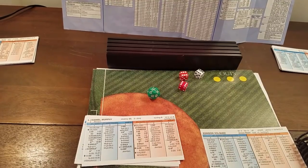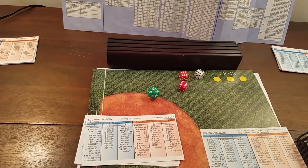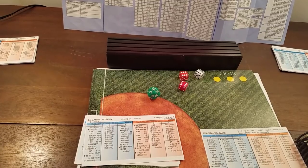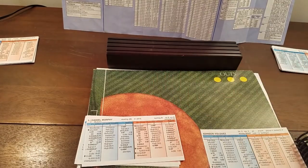E6. And that brings in Harper and Eaton. We'll give an RBI to Murphy on the Eaton run because he would score on the ground out anyway. But Harper will score and will be no RBI. It'll be because of the E6. So, just like that, it's a 3-3 ball game, and there's still nobody out.